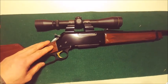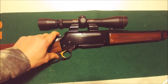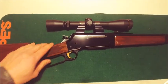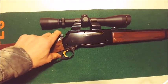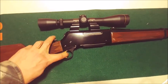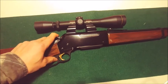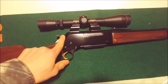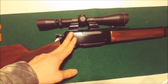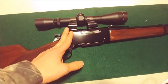Now, this rifle does not have any safety button, but it has a half cock where you could cock it halfway and just walk around in the woods, and when you see the deer you could go to full cock. Now, this doesn't make sense to me. I'd rather just have it down all the way, because this half cock is such a small gap, it doesn't really make a big difference whether you have it all the way down or half cock. So I'd rather just go around with the hammer down all the way.